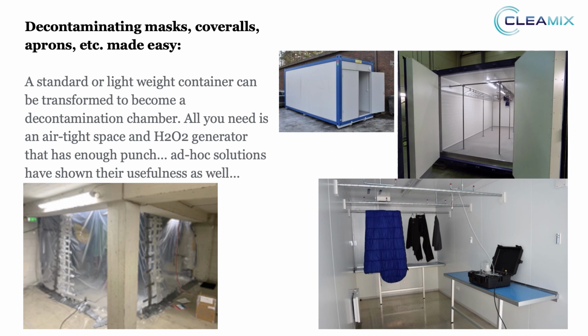On the lower left corner, we have the same picture you saw in the last webinar, which is at the Finnish military base. Their ad hoc chamber, which they just made of sheet plastic. On the right-hand side on this slide, you will see a special-made decontamination container, which is actually made to our design. The manufacturer is Intlog, one of our partners.